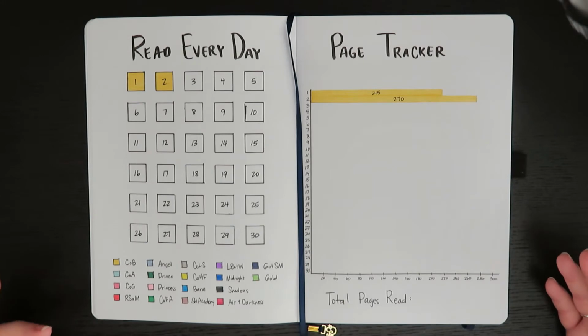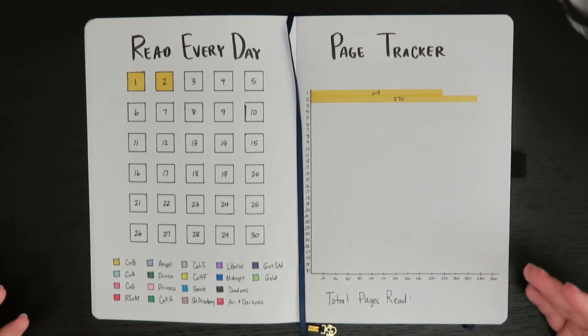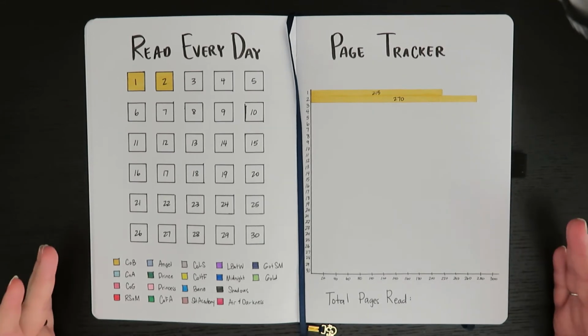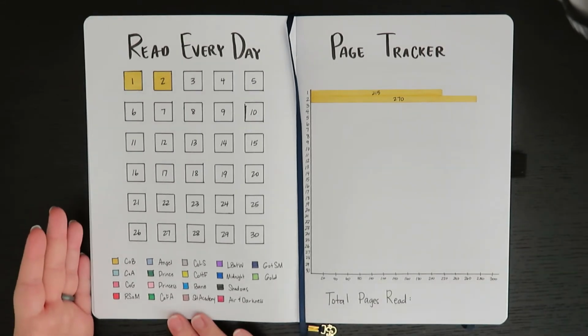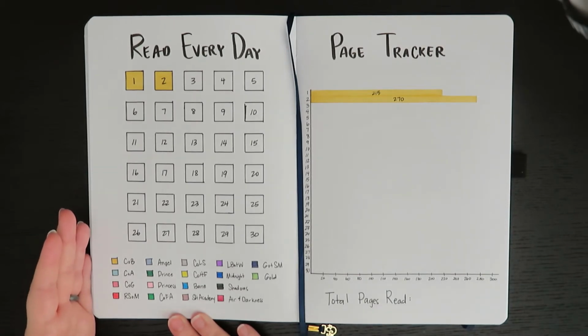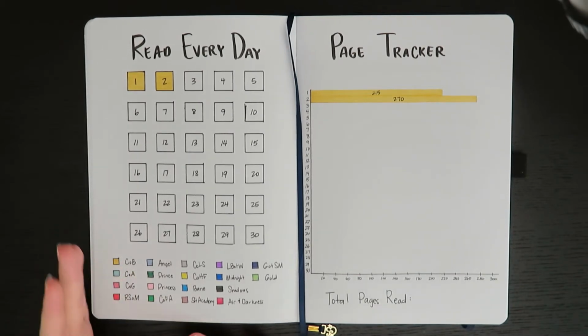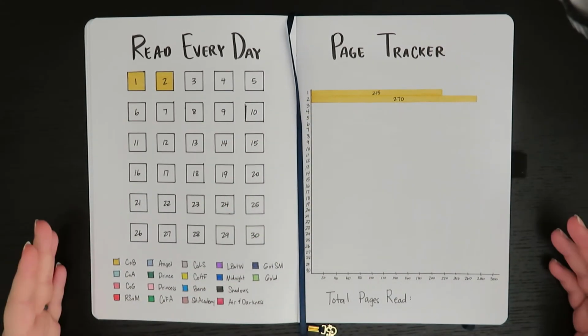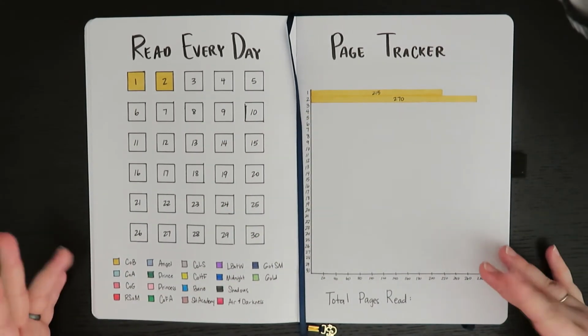Because I'm reading the entire Shadowhunter series, world, however we want to call it, all of the books that I own are physical books, so I'm not going to be reading any ebooks or ARCs or anything like that, really. So what I ended up doing is color coding every single book that I should be reading this month, based mostly on the cover color. That way I can just sort of see how long it takes me to read a book.